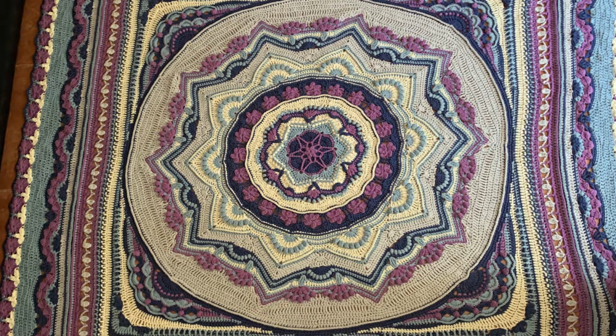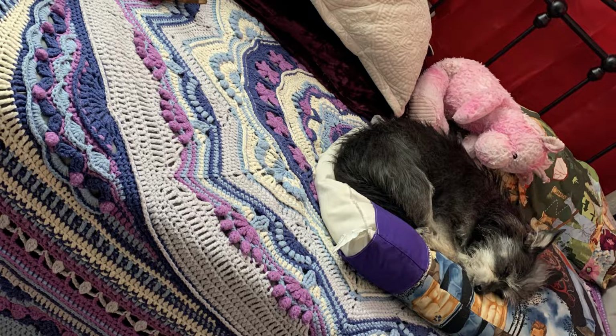Let me put in some pictures right here. I did finish the Lost Garden Afghan. It is very beautiful. It is king-sized. It is currently on my twin bed. But it is gorgeous. I'm very happy with the outcome. I wanted to scream on the last few rows because they are just yarn devourers. It took forever to do the last four rounds, but it is done.